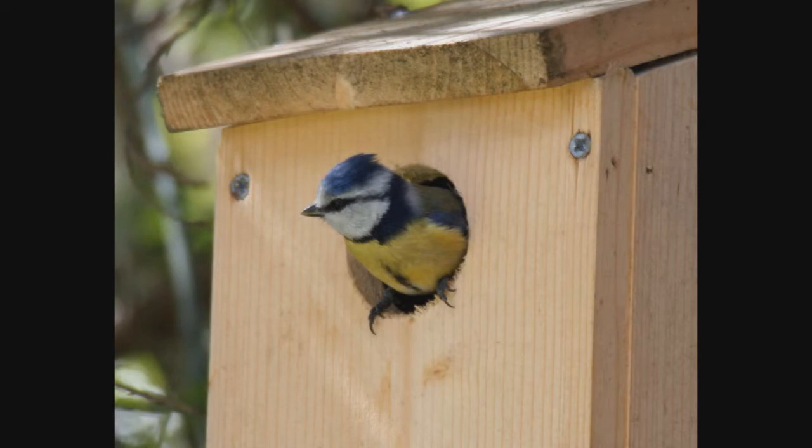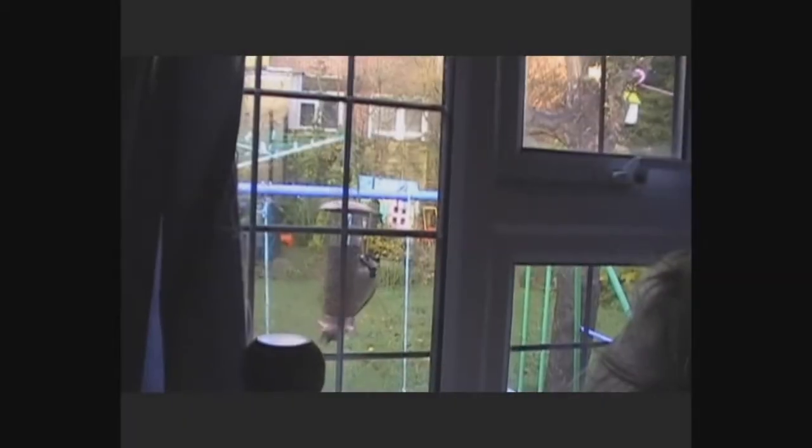A family of blue tits nested in my garden. At the start of my challenge, I saw my first ever woodpecker right outside my bedroom window.